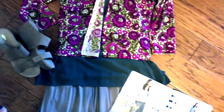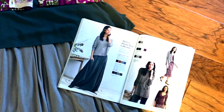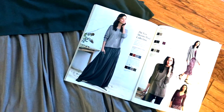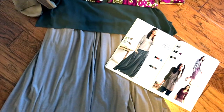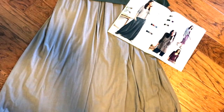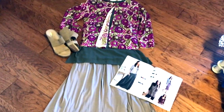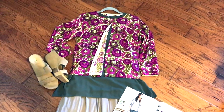And then in the catalog, there is a skirt that is called Favorite Maxi Knit Skirt. And so I had purchased this several years ago in a neutral color. And at the bottom of the skirt, they have an unusual detail where it's gathered with a little piping area. And I thought that the neutral went really well with the pattern in this particular sweater.